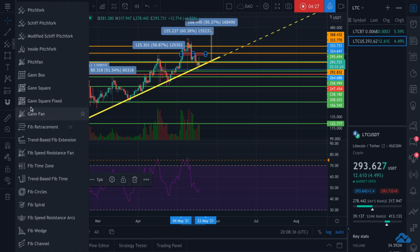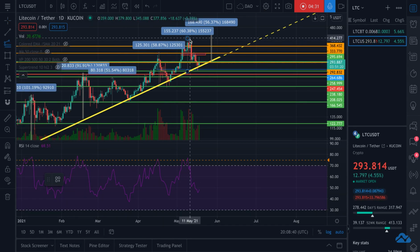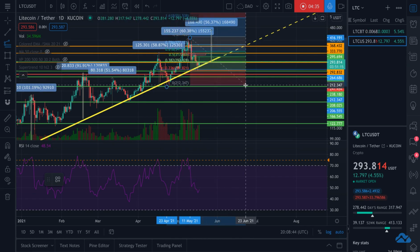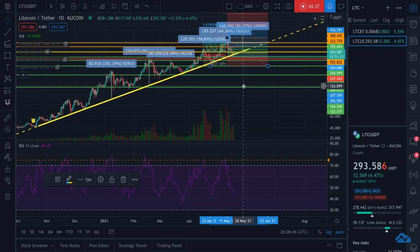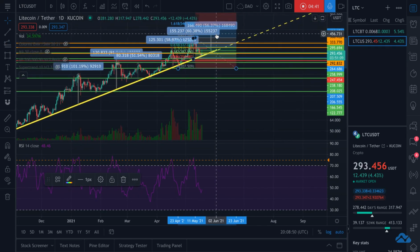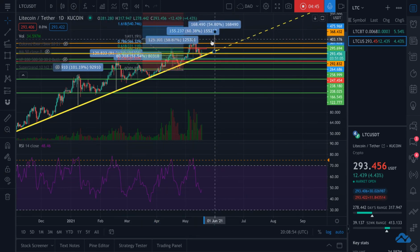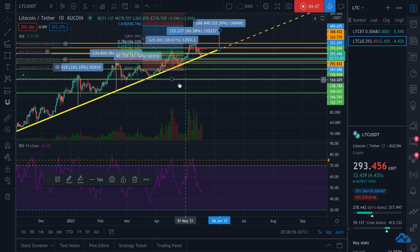sorry, let me get that up for you. The fib lines from the last high to the last low put it at about 540. And so that's where I kind of expect to see it run to. And based on the previous patterns that we've seen here of it getting 90 to 100% overvalued, I think that's about where it's going to end up, is about 500 to 540.